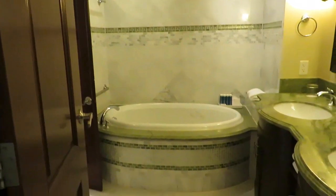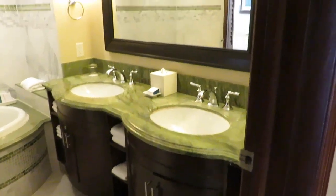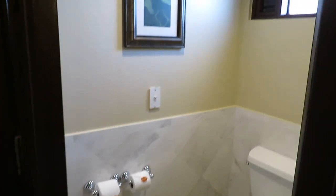So you have a large soaking tub and dual sink basins. There's the water closet and rainfall shower head for the shower.